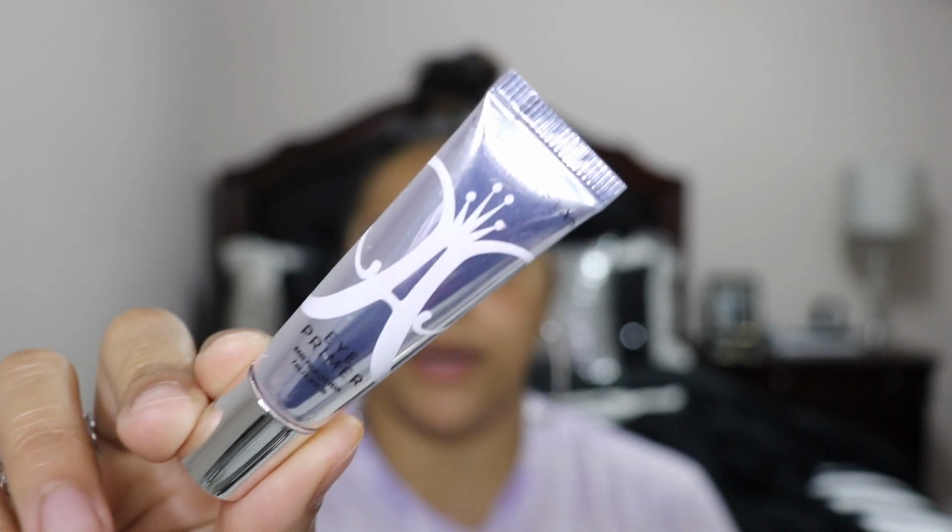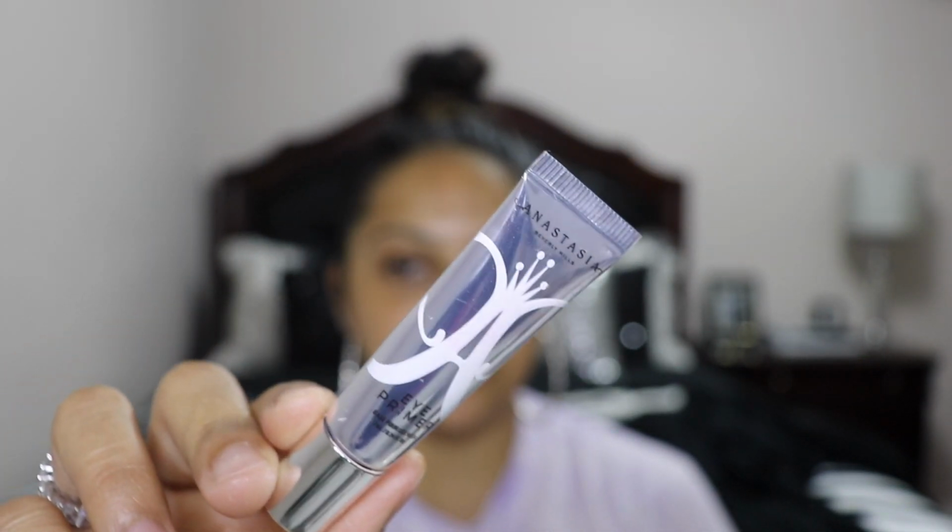So I'm going to go ahead and start off with priming my lids again. Like always, I'm using the Anastasia eye primer, and I'm just going to throw this on my lids and blend it out. Let me know if this setup works for you guys. I did try to change a few things up, so let me know if this is okay.